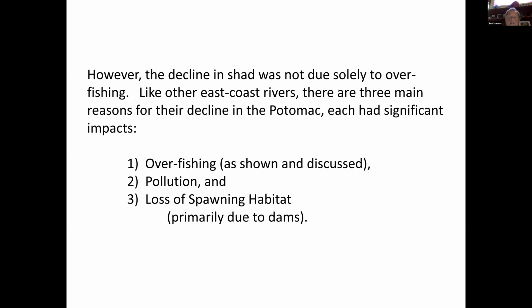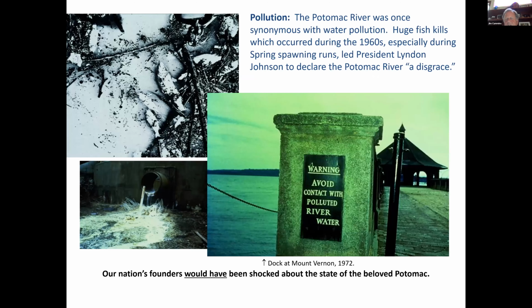So they lost the habitat, but again, the real big one is the pollution in our case for the Potomac, because the dissolved oxygen in the Potomac and in the Anacostia, probably by the 40s or 50s, went down to zero. And as these fish came up, the shad, the striped bass, and other fish just died en masse. It became a stinking mess, an international embarrassment for us, and President Lyndon Johnson declared the Potomac a national disgrace.